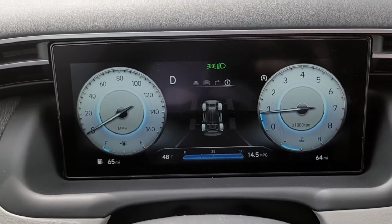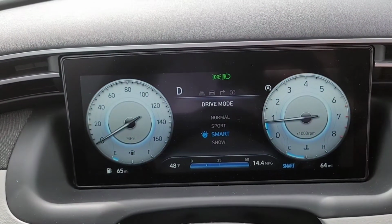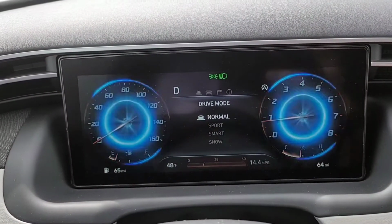When you have the digital display, you have down here next to your shifter a drive mode button, and you can cycle between a couple of different features. You have normal, sport, smart, and snow. And if you notice on that sport mode, it changes everything to like a red and carbon fiber, really sporty.